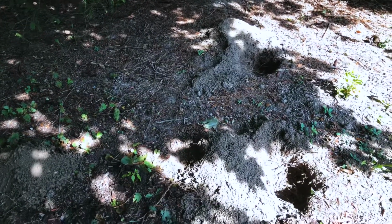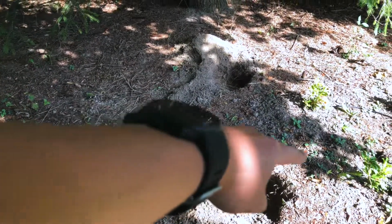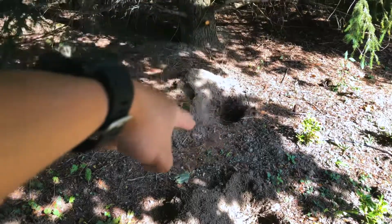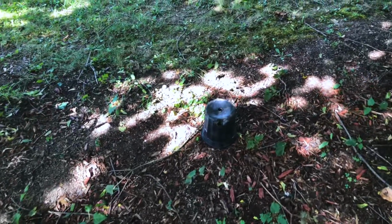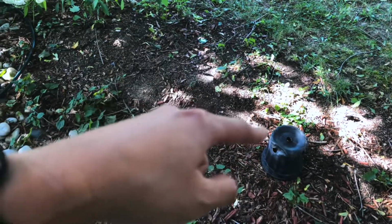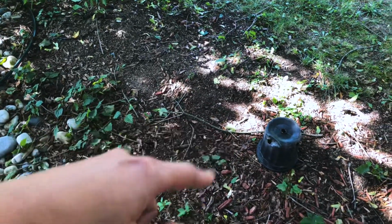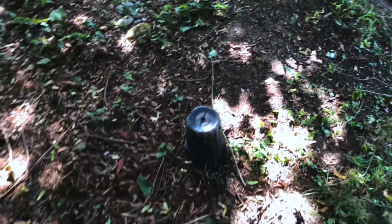So I finished digging all three for the Aralias. So there's one, two, and the third one over there. So now I'm gonna go ahead and dig the other three for the bush honeysuckle. Before I dig anything, I like to put the pots where I intend to dig, just so I can see in my head what it would kind of look like.